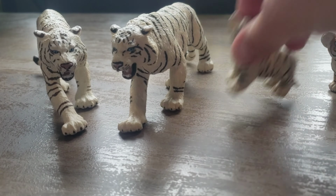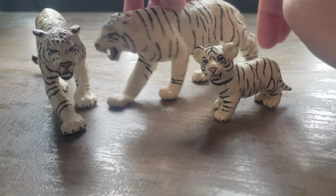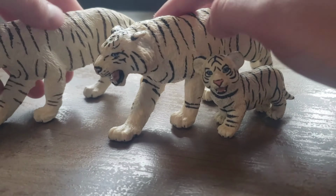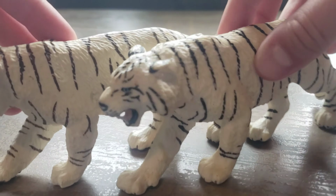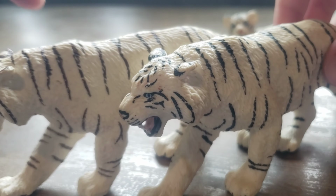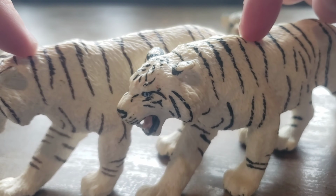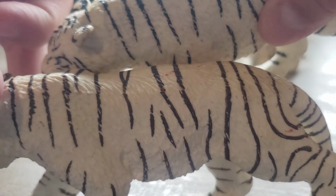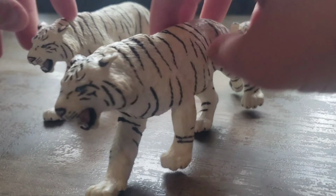Next up is Safari LTD, and these tigers are huge. I like the size of these ones. I have this one here. This was the first one I got, and then I also got this one. It's kind of hard to tell in here because of the lighting, but this one actually has brown stripes instead of black. This one is very obviously black, and this one is pretty brown. You can tell more now, but this is a really light brown.